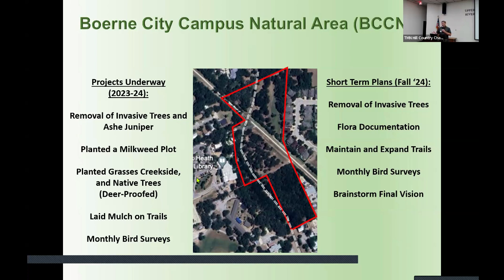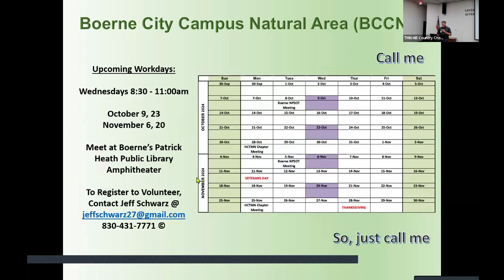And some of the short-term plans, still lots of invasives, Chinese tallow, vitex, and of course, ligustrum and cedar to get rid of. Start to document the flora, expand the trails, which we started last year. There's monthly bird surveys going on already. And not exactly sure what the final vision looks like, but certainly tying into these trails and possibly that triangle that you see at the top. If you go about another half mile to the north, it connects up to another city park that's getting ready to be built. And so it'd be great to have that connected. So a really nice project.